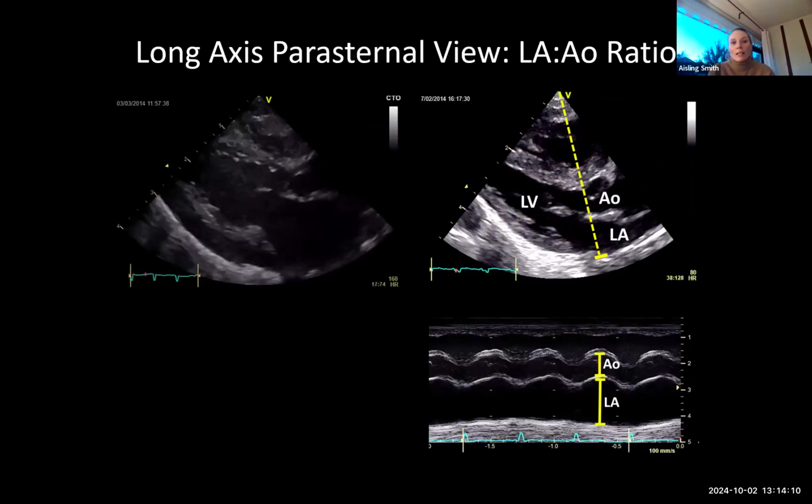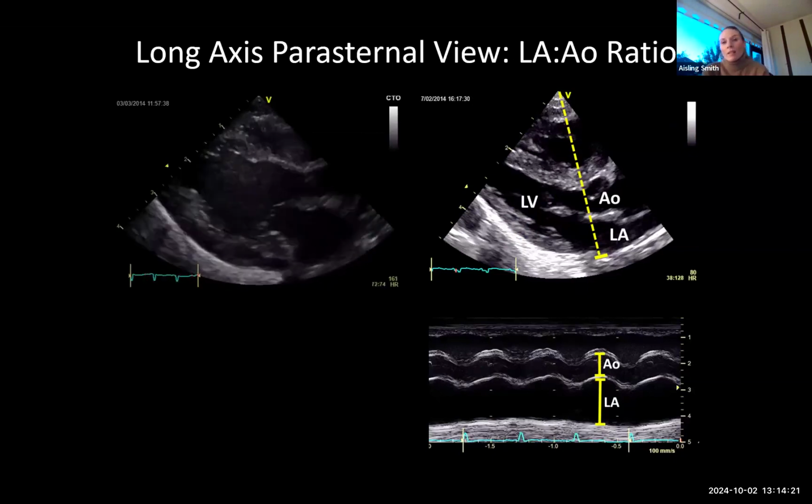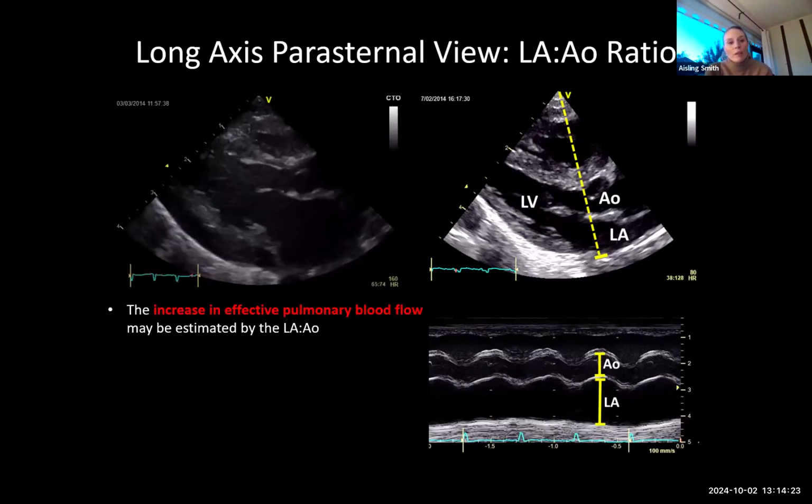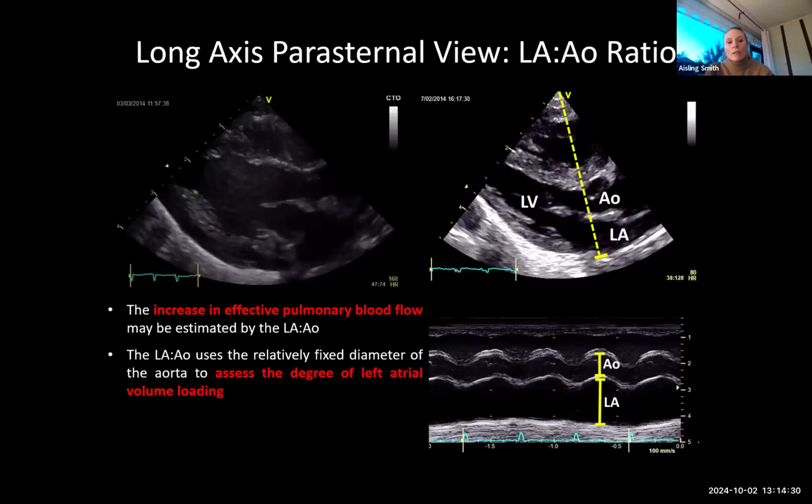Next, moving on to the long axis parasternal view. As I mentioned, if you have increased pulmonary venous return into your left atrium, over time, your left atrium will dilate up. And one of the more objective ways to assess this is the left atrial to aortic root ratio. So the LA:AO uses the relatively fixed diameter of the aorta to assess the degree of left atrial volume loading.